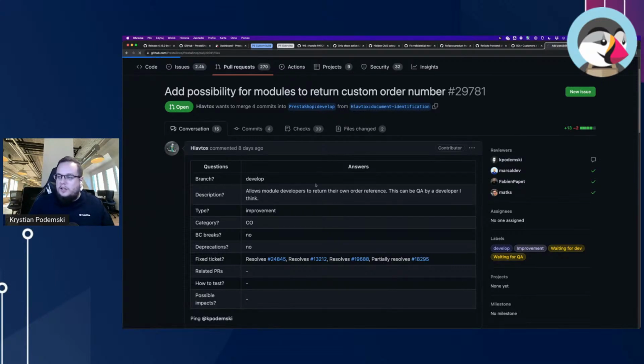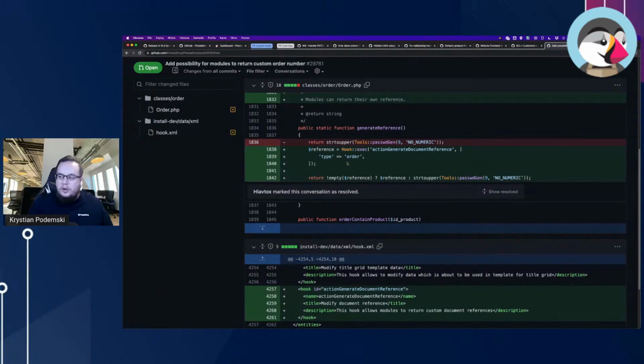So the first part is about adding the hook to the generate reference method of the order class. This way, if you happen to be a module developer, you can now use this hook to generate the reference based on the data of the order that you want. So you can use the action generate document reference hook. You can see if the type of the reference is order, and if so, generate, for instance, a number instead of a string of alphanumeric digits and so on and so forth.